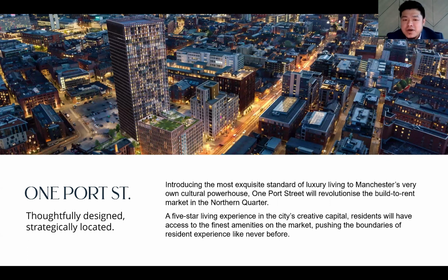And this will be the image of One Port Street. It consists of three towers. The main tower goes up to level 32, with two smaller towers adjacent to it. And we've got a large courtyard space here. Now, introducing the most exquisite standard of living in Manchester's very own cultural powerhouse.